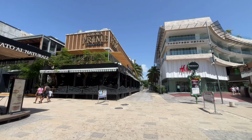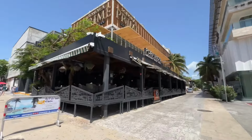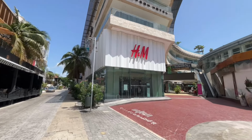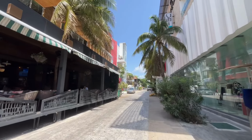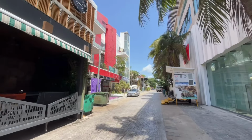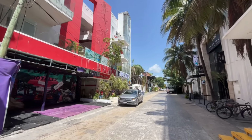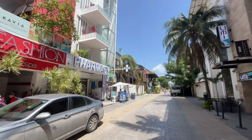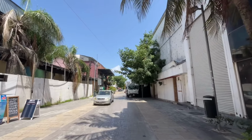I haven't really shown 10th Avenue very much in my videos, guys, so we'll walk up to 10th briefly. And as you may notice, guys, what little damage was done from Hurricane Beryl has pretty much been cleaned up and repaired. There were some broken windows and some superficial damages to some of these buildings, and they're all now looking as they did before the hurricane.